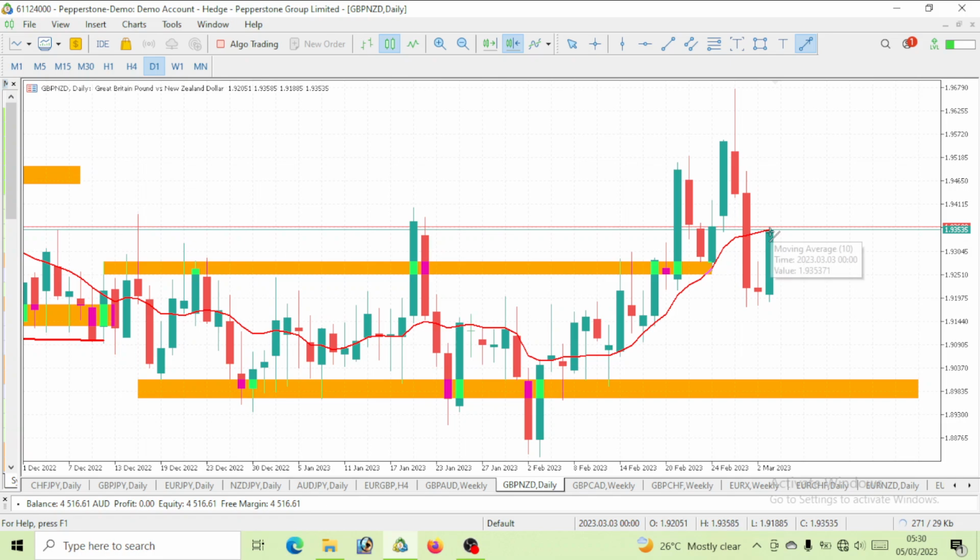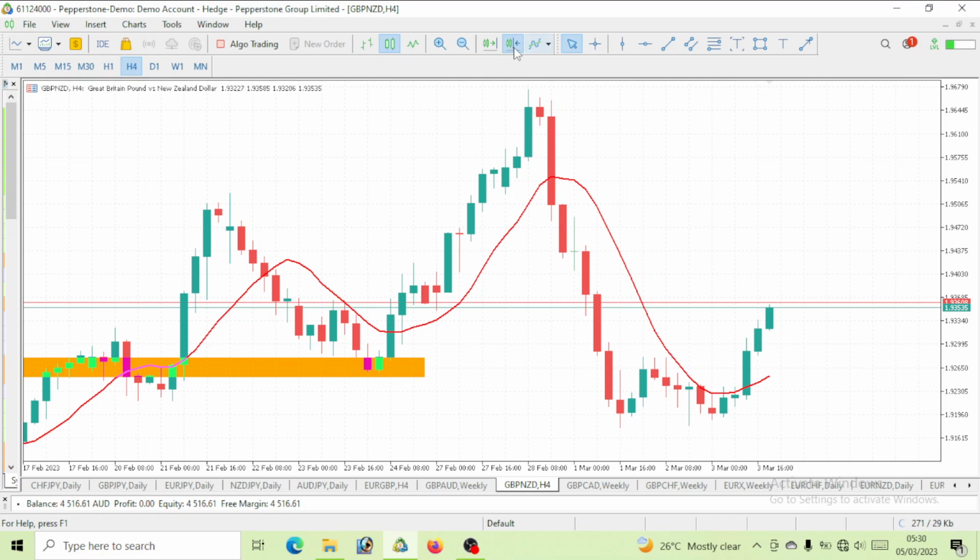So GBP/NZD, we were expecting a drop. The reason is that the New Zealand dollar will actually be pushing up. We can see that there is a correction that has tapped our 10 period simple moving average, right? So we expect a rejection whereby price will literally drop.